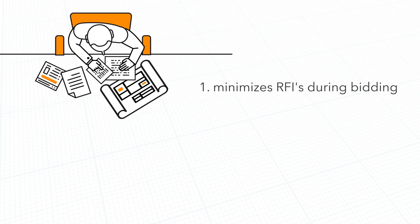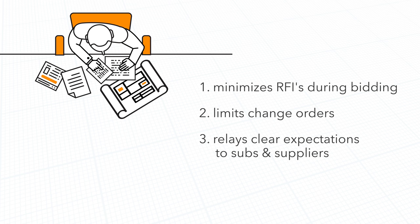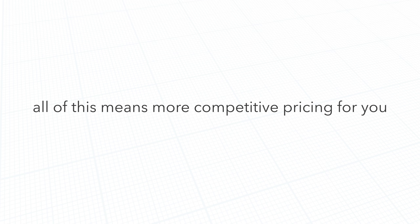1, it minimizes RFIs during bidding. 2, it limits change orders. 3, it relays clear expectations to and reduces confusion among subs and suppliers. And 4, it encourages more companies to bid because they know exactly what they're bidding on. And all of this leads to more competitive pricing for you.